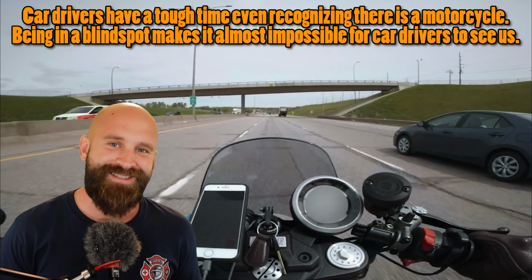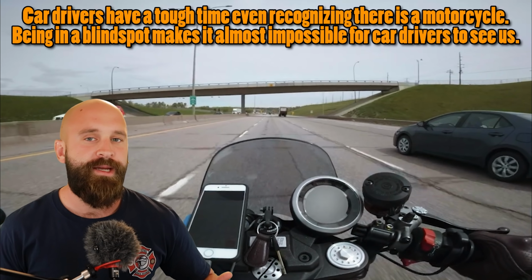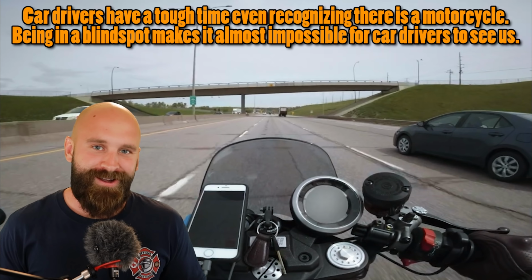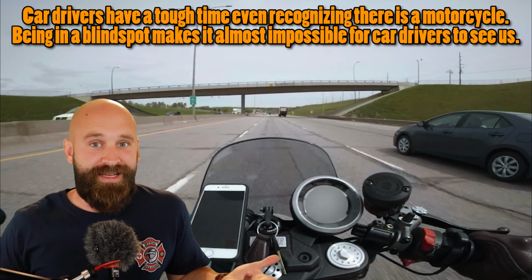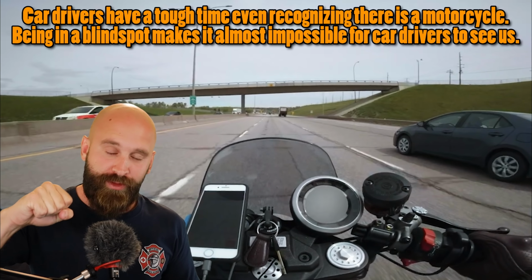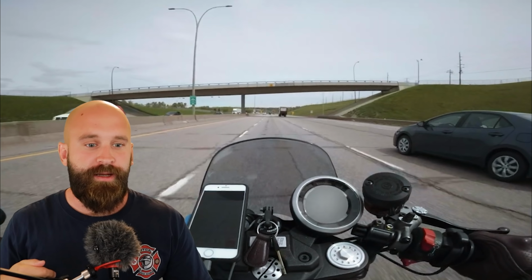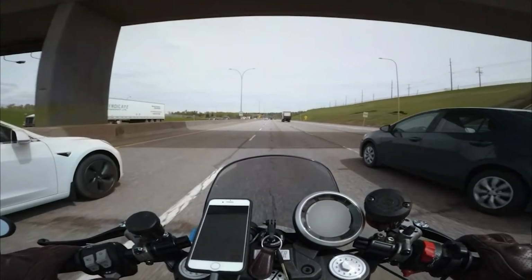We're in a blind spot still, and that's where the problem really lies, is that maybe he still is making a choice, but we're in the blind spot, so we can't be seen. That's as simple as that. So that's why I say roll off the throttle until they make a choice, because who knows, he could still be going into our lane. And I think that is what happens.